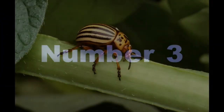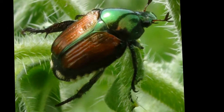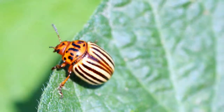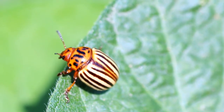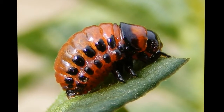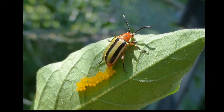Number 3. Beetle. The potato beetle has developed a strange way to avoid being eaten by larger insects. The larvae cover themselves in their own feces. The dung is poisonous and the foul smell wards off predators. The beetle eats from the nightshade plant and it reuses the toxic substances produced by this in its feces. This defense is called a fecal shield.